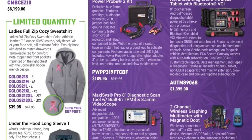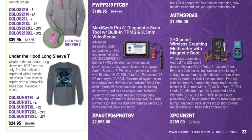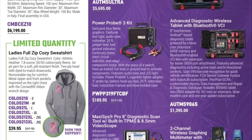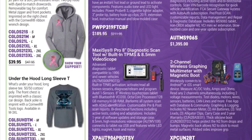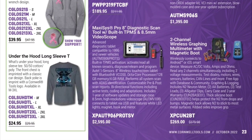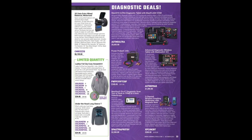We got some scan tools. They're selling the Curien right there, $269. Definitely a good scan tool for $269 if you want to save money. Never talked about enough. They don't really have enough going on there, and I've tried to do stuff, but there's not enough interest in it yet. But that's a nice scan tool, to be honest with you. Maxxis Pro 8 diagnostic scan tool with built-in TPMS, $2,500. Somebody was asking me about TPMS. That's usually the price of a TPMS multi-tool.